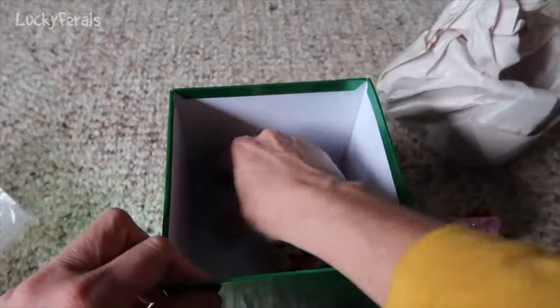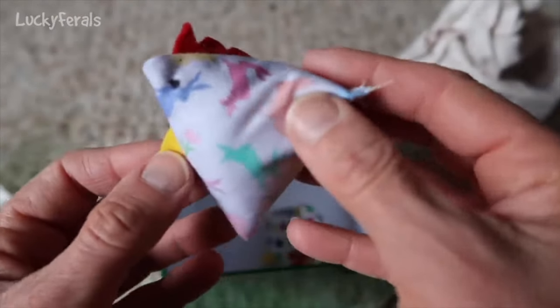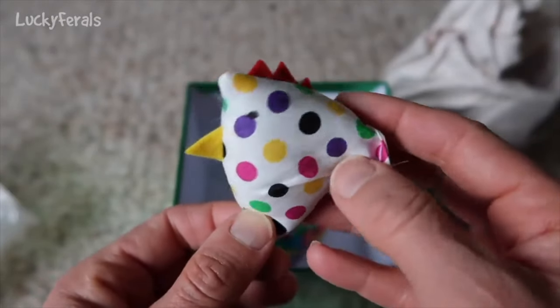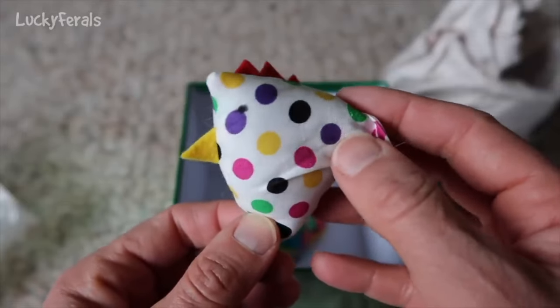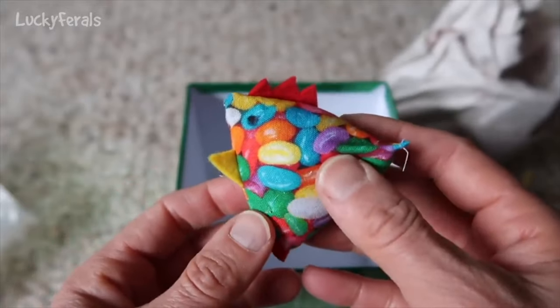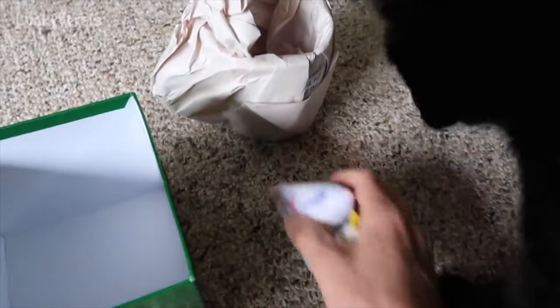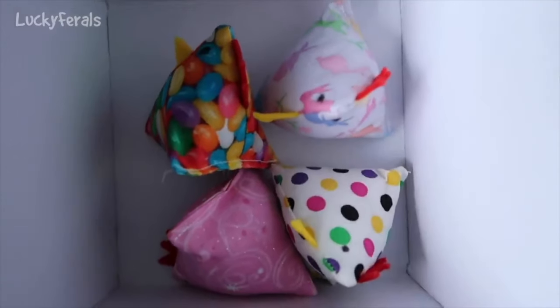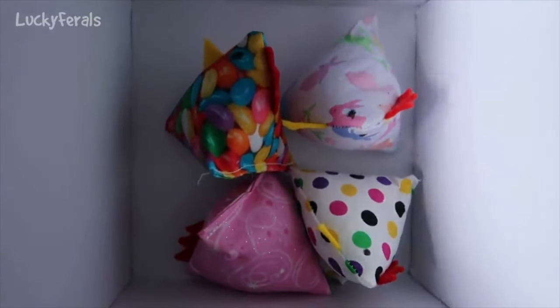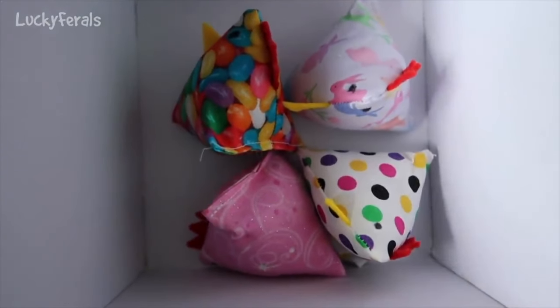Oh, look. And here's a chicken with little bunnies on it. That's cute. And here's a chicken with polka dots on it. Different color dots. And this one has jelly beans on it. That is so cute. Boo's smelling the chickens. You're not getting your chickens yet, Boo. Who do you think should get which chicken? I think I'll give Stella the pink one because she likes girly things.